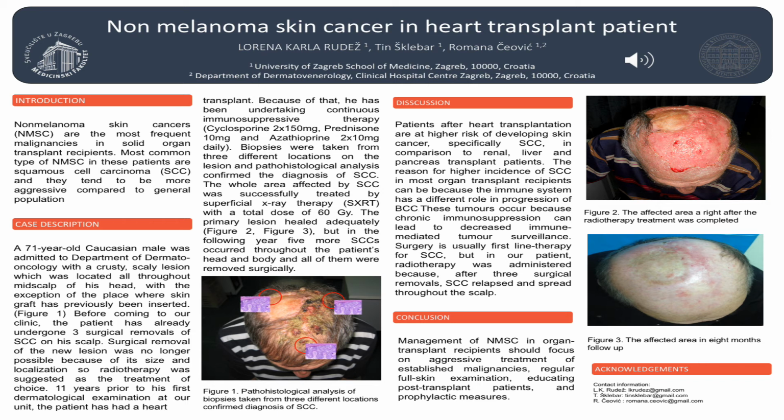In conclusion, it is important to stress that the management of non-melanoma skin cancers in organ transplant recipients should focus mainly on aggressive treatment of established malignancies, but also on regular full skin examination by dermatologists or other doctors who do the follow-up on these patients, and on educating post-transplant recipients and providing prophylactic measures to these patients.